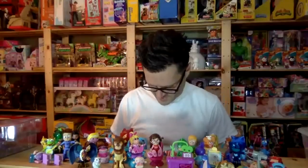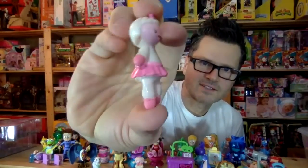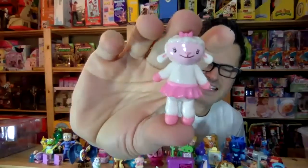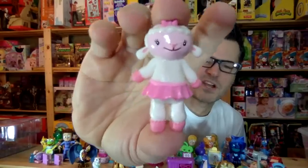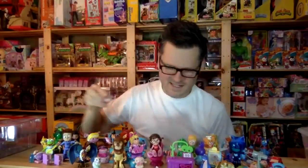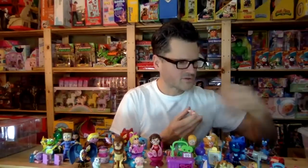A stethoscope. That's exactly what it's called. And then here we have Lammy again. You guys know how to spell stethoscope. And Lammy in a different pose. At least Lammy is always in a different pose. Let's see.